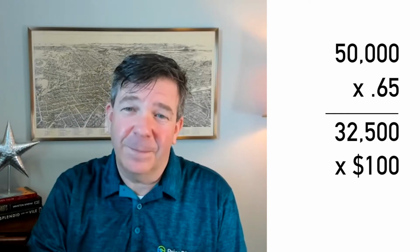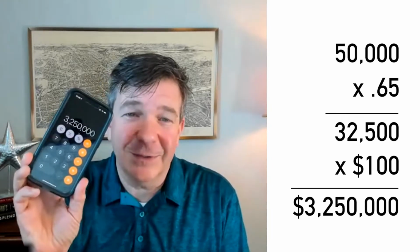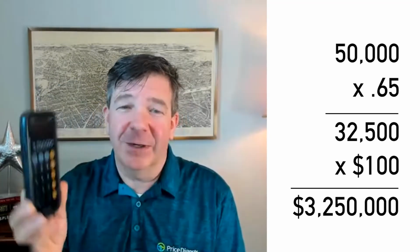But here's the fun part. 32,500 times $100 per truck is $3,250,000. And even if your number is lower than that, I bet it's still a pretty good ROI. All this just because you built one additional step into your underwriting routine that takes milliseconds to complete.